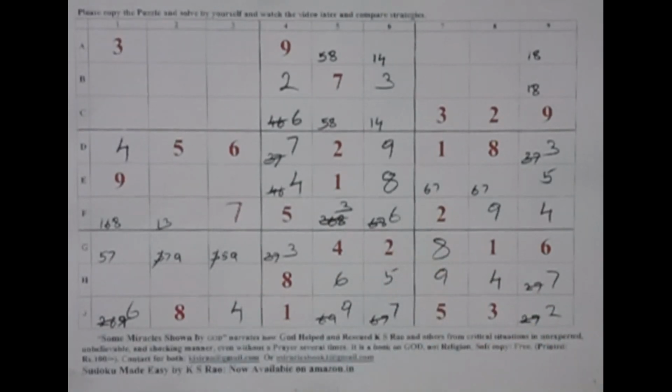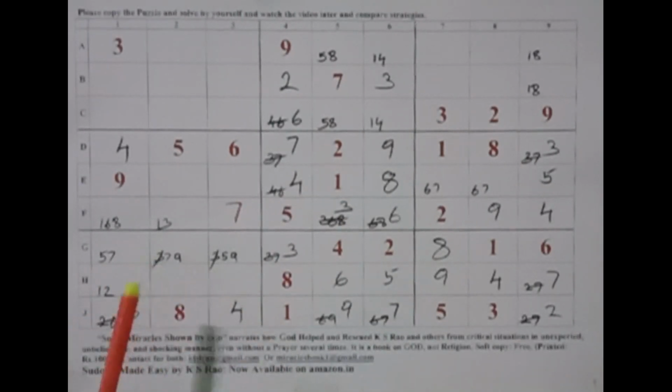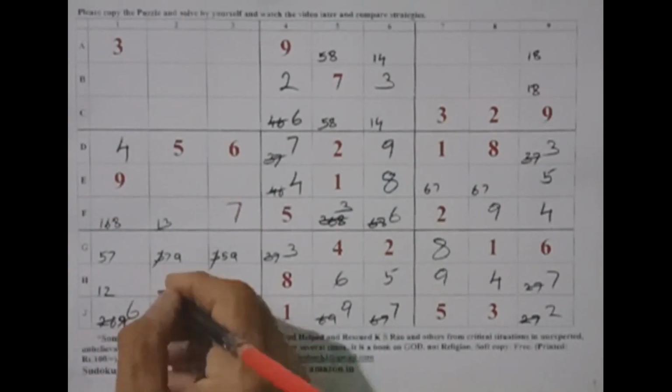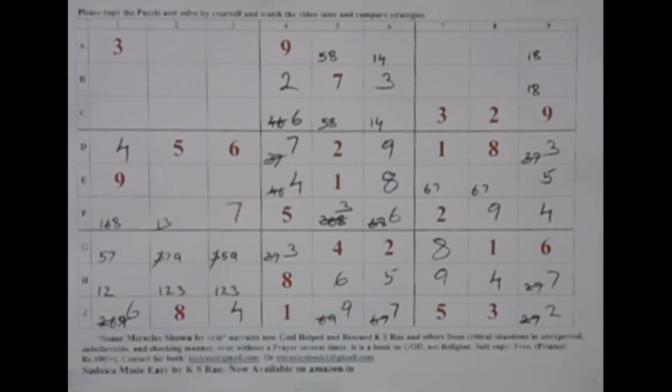Okay. And then what about these 3 places in row H? It's clear for 1, 2 and 3. Let's write them down there. We got a 3 above. So let's write 1 and 2 here. Nothing above there in these 2 columns. Therefore, 1, 2 and 3. 1, 2, 3 here. 1, 2, 3 here.